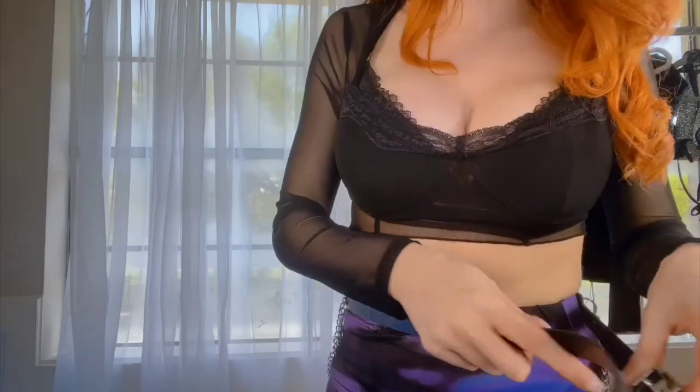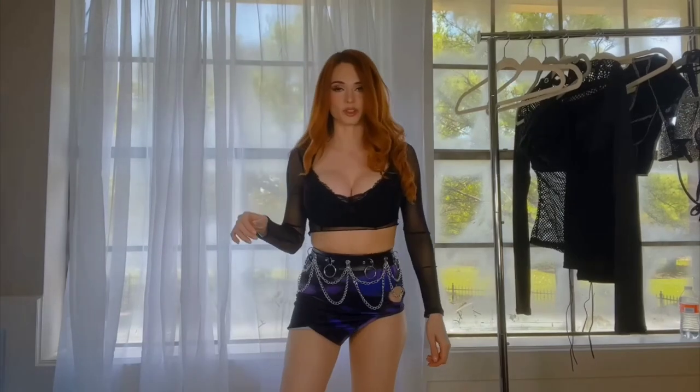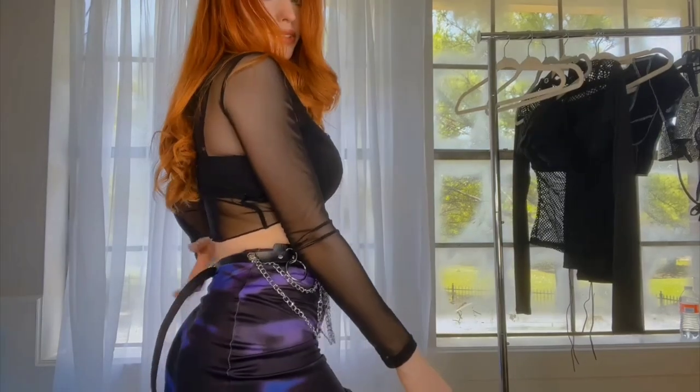Let's see if we can tie this. Yeah, I think that's really cute with it. I like it. I think that'd look super awesome with some high boots, knee-high boots. Super cute. Tell me what you think.